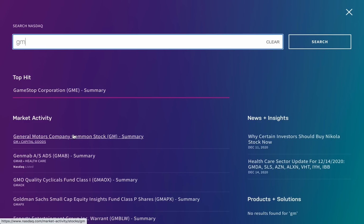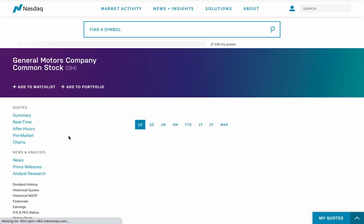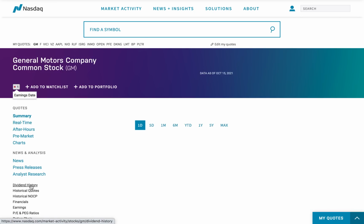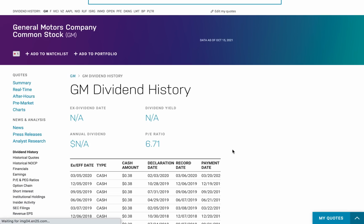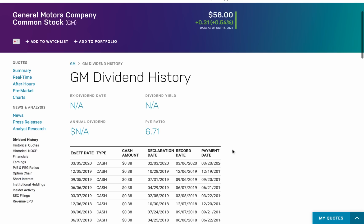So I would come in here. I would click on the stock, and then on the left here, I would go to the dividend history for this stock. Take a look, does it have a dividend? And if it does, when is the ex-dividend date? As you can see, GM hasn't had a dividend for a while, so we don't have to worry about it. But if it did, it would show me the ex-dividend date here.